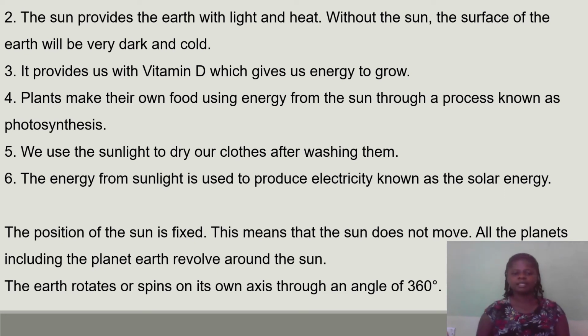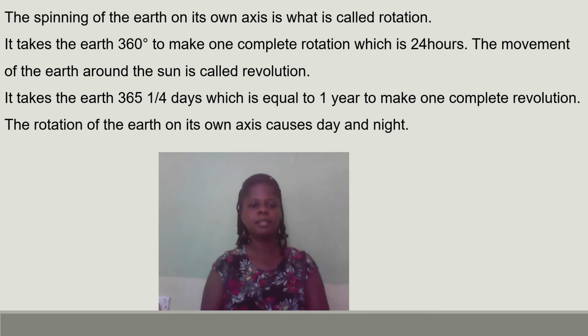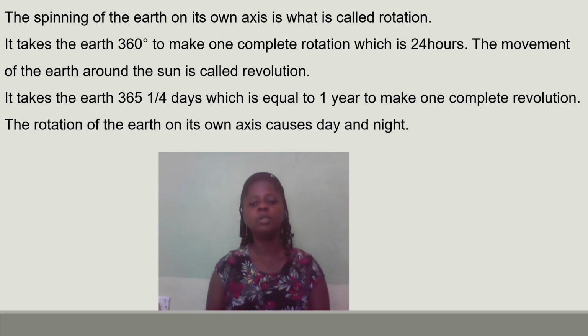The position of the sun is fixed. This means that the sun does not move. All the planets, including planet Earth, revolve around the sun. The Earth rotates or spins on its axis through an angle of 360 degrees. Okay, so the spin of the Earth on its own axis is called what? Rotation. Now it takes the Earth 24 hours to make one complete rotation of 360 degrees. The movement of the Earth around the sun is called revolution.